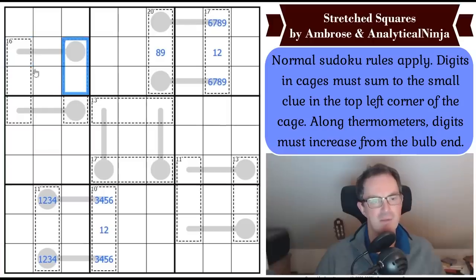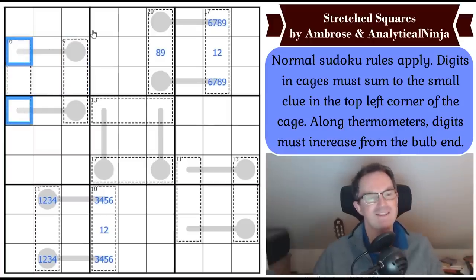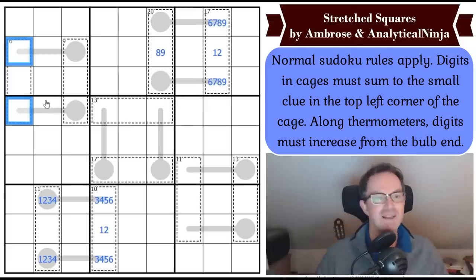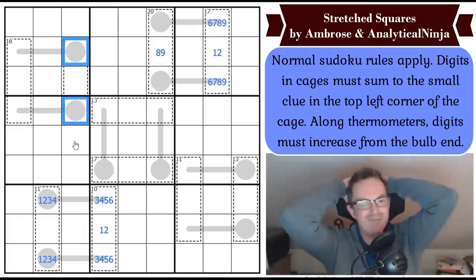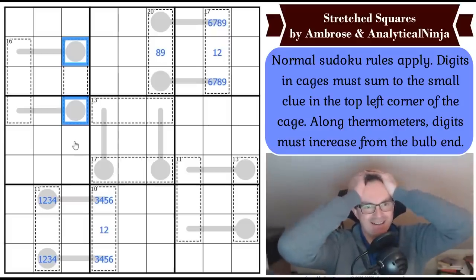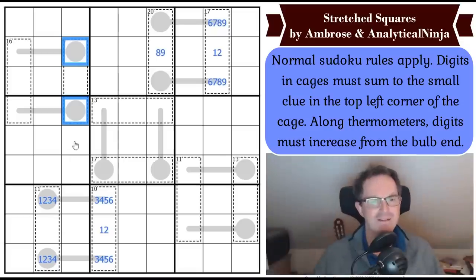Hang on, let me think about this. So the maximum value of those, this seems to be my only trick for this puzzle. I look at the maximum value of these two cells, which is now 15. Take 4 off to get the max. Oh no, that's totally not right. Oh dear. Oh, in fact, that's weird. Okay.